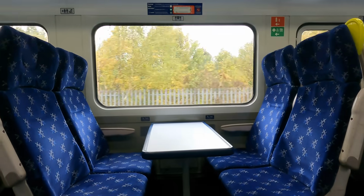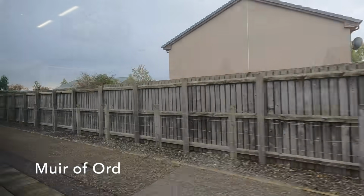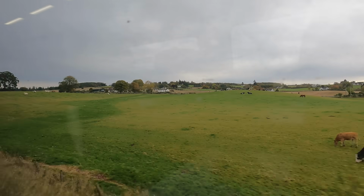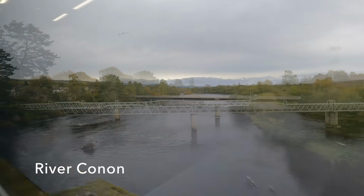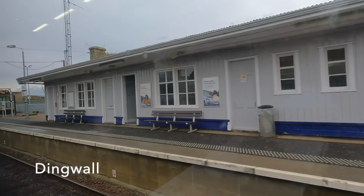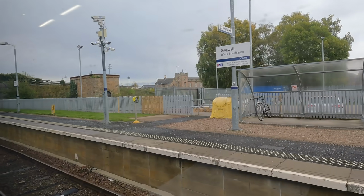And we're across the River Beauly and on to Muir of Ord, which is our first stop. There's some people leaving us here, but also a few locals joining us for the short hop to Dingwall. The River Conon drains into the Cromarty Firth, which we will be coming upon very soon. Dingwall is a junction station, and trains for Kyle of Lochalsh will peel off west at this point, whilst we continue on for the far north.